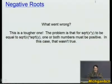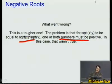But it turns out that when you take the square root of x times y to be equal to the square root of x times the square root of y, when you break it up into the square root of one times the other, both numbers must be positive. So sometimes you have to check these little rules, and if it turns out not to be true, then you have to be careful.